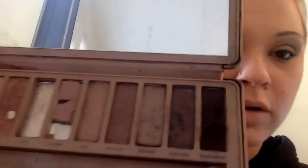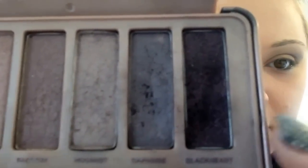I'm going to switch to the Naked 3 palette. Not to make this confusing, my favorite color is Blackheart. Let me show you close up. You could use black, but this one's a little sparkly and maroony. It's not as intense as black, and it's pretty good for blending. So let me just show you.